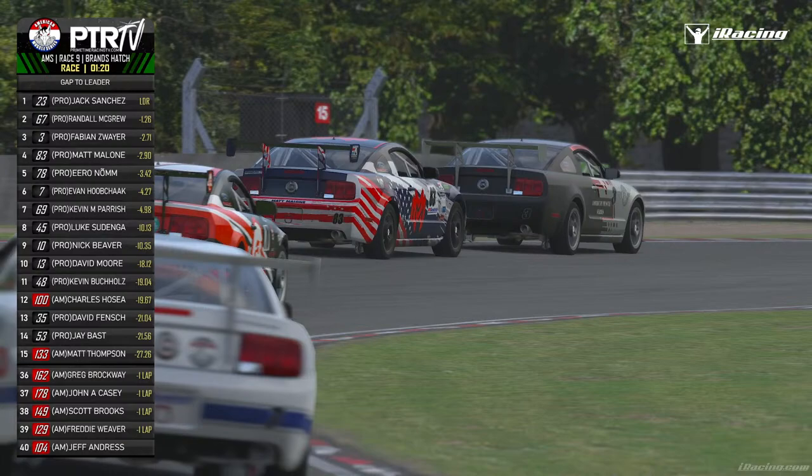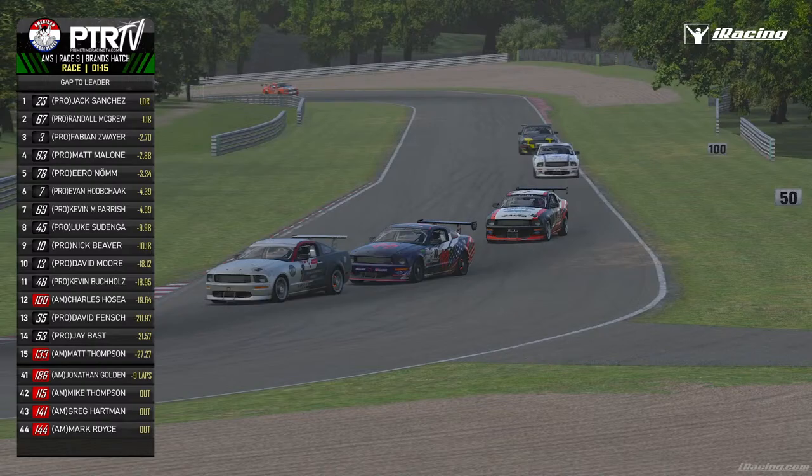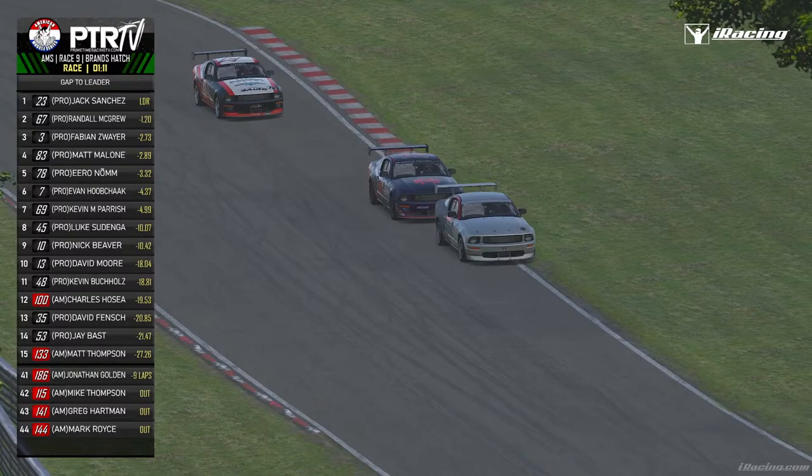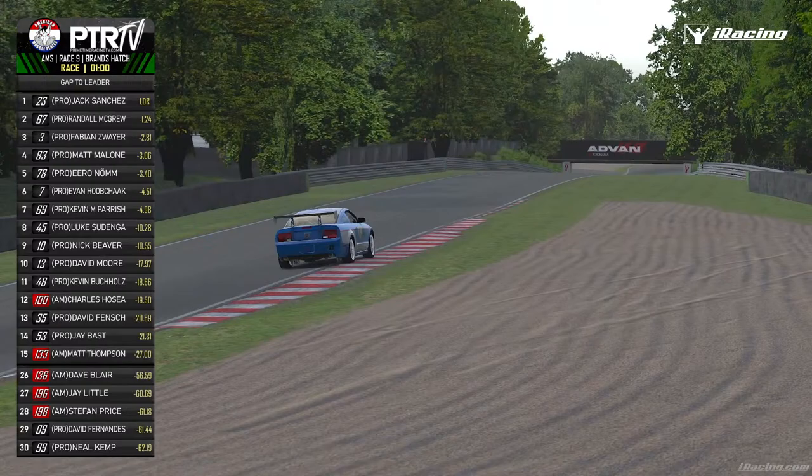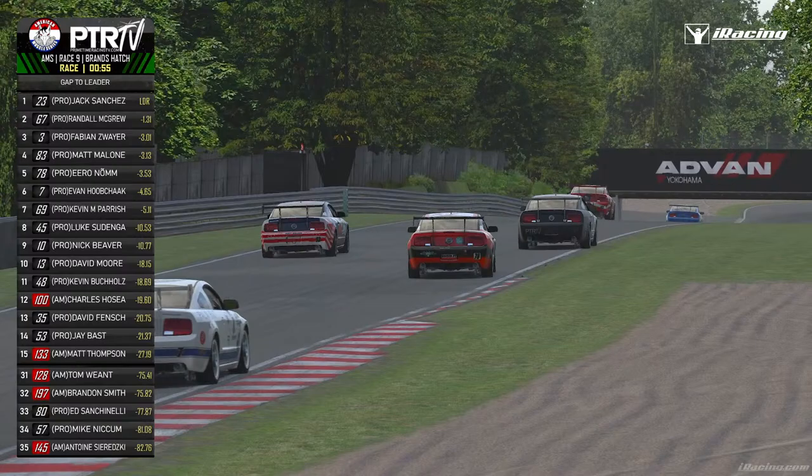Again, I think Zwire is in a bit of a fuel save mode. He's just got to find the opportunity to get around him here, get firmly alongside. Don't let him defend. Iro Nam, a little bit further back, that is somebody that you got to worry about. Anytime he's in your mirror, you know he's pretty quick. So that is an interesting dynamic playing out back there. Less than a minute to go. So it will be the white flag when they cross the stripe this time.